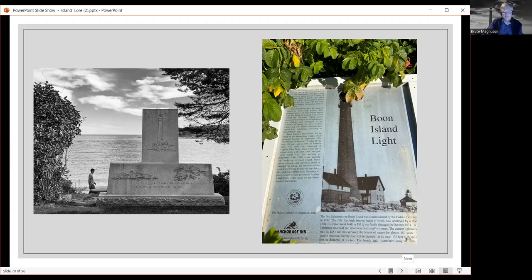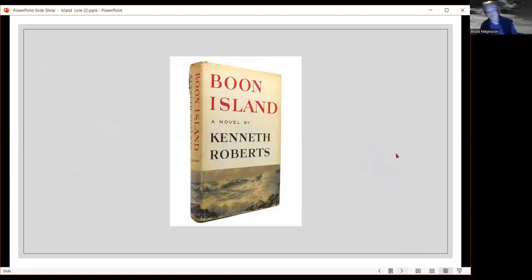One very notorious story was told by the author Kenneth Roberts, who folks probably aren't really familiar with as much anymore. He was a very, very popular historical novelist back in the 1930s and 40s. Boon Island actually was his last book, which I think was published in 1956.